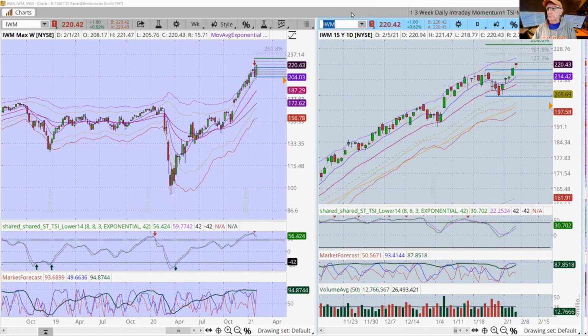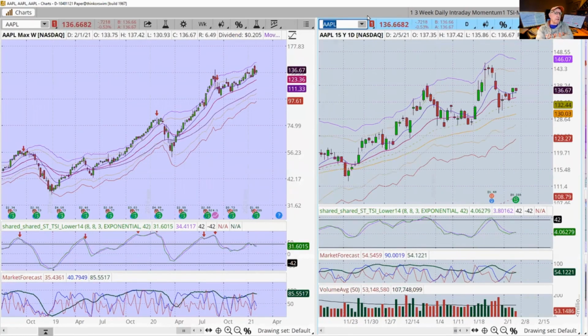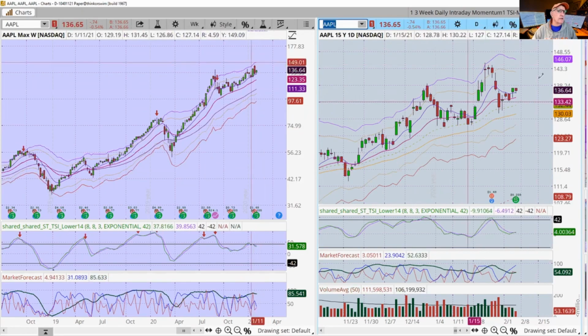Really, I don't have very many good ideas right now, but I think Apple is a good one to consider. That's why when I look at this, I said, this is a darn good idea, and this is something that somebody could look at today. Tell us about it. Okay, do you have Apple? Is that a daily chart? Yeah, daily charts on the right.